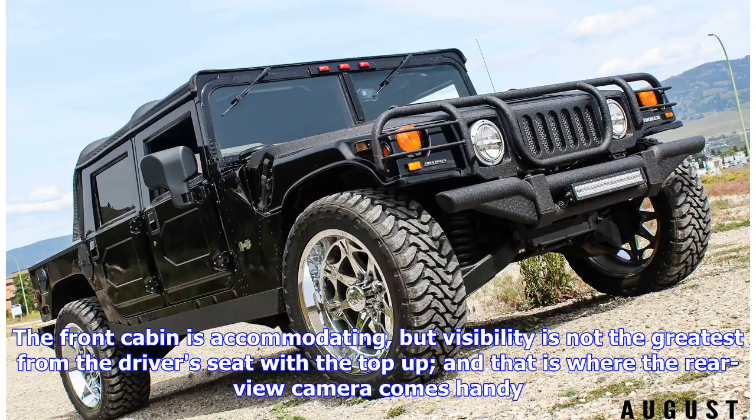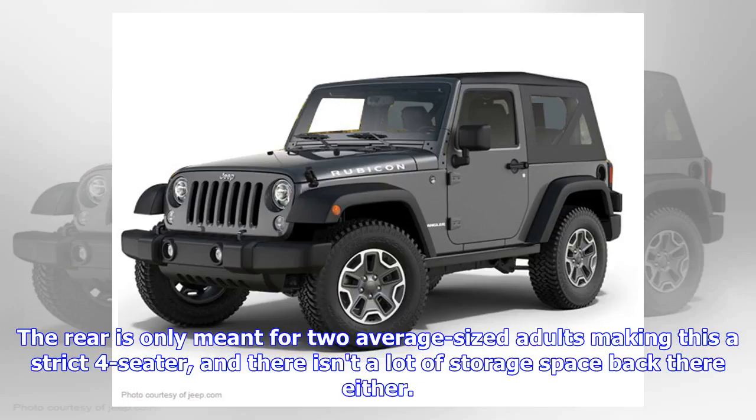The front cabin is accommodating, but visibility is not the greatest from the driver's seat with the top up, and that is where the rear view camera comes handy. The rear is only meant for two average-sized adults, making this a strict four-seater, and there isn't a lot of storage space back there either.